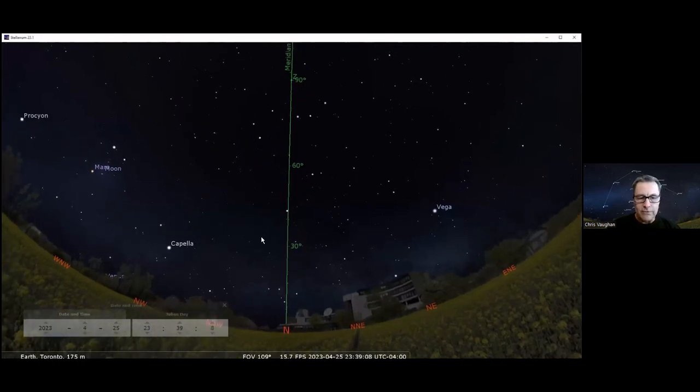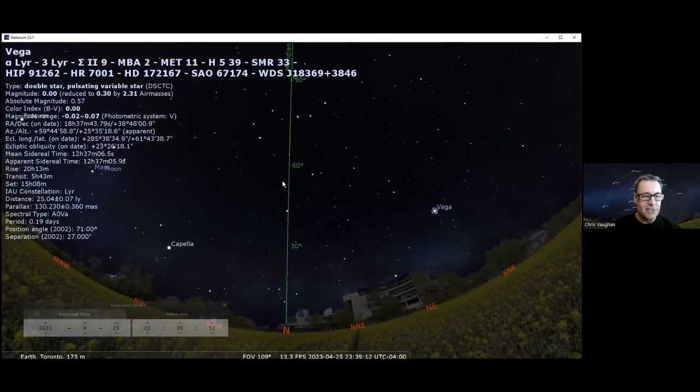So if you're looking at the brightness of objects, let me just pick Vega here and bring up the numbers that Stellarium shows. You can see that the information Stellarium shows will vary according to how you've configured the software. I've got mine set to show a little bit more than the defaults.